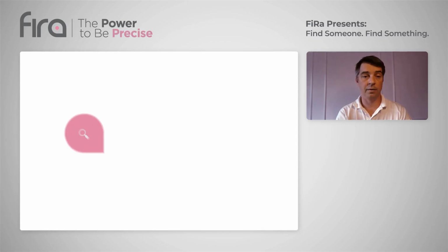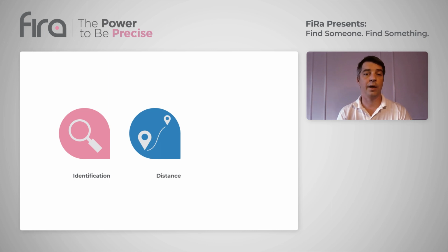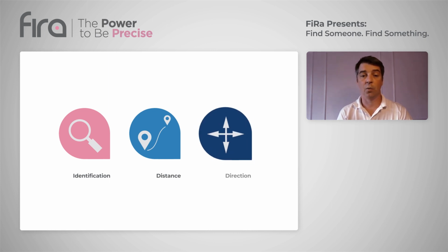But how does this actually work from a technical perspective? There are three aspects to finding a lost item. One, item identification: what is this item that you're actually looking for? Two, distance: how far away is this item from me? And three, direction: where do I have to go to find it?